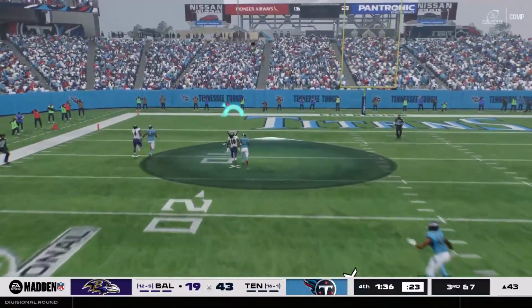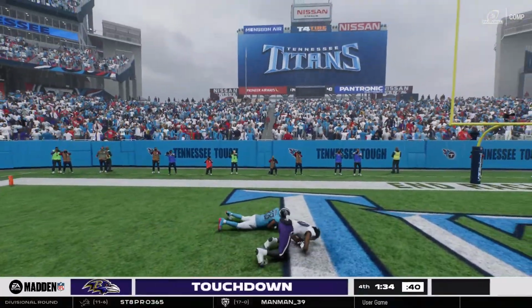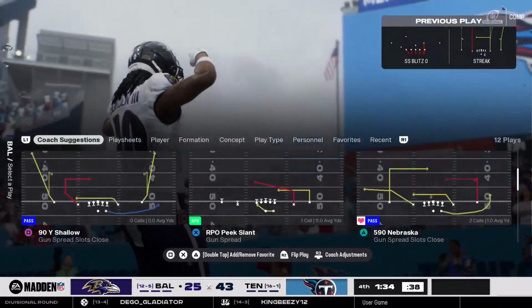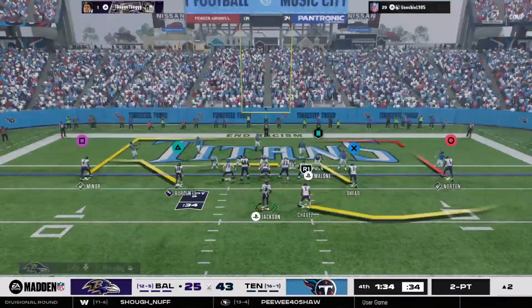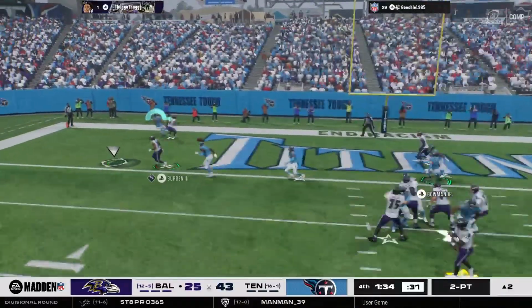Trying to push deep downfield. He's brought in by Burden. And in for the Baltimore touchdown. The Ravens making the scoreboard look a touch better. All right, going to get a 2-point try here, Brock. Jackson gets his offense lined up. The Ravens will line up for the, all right, they're going to throw for it.